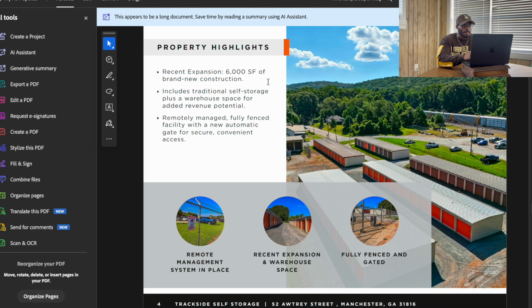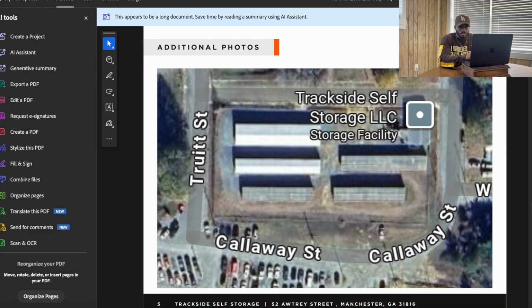But I'll continue. It does have that warehouse. So, potential revenue potential. They're telling you this is pro forma right now. They're telling you, yeah, there's nobody in there, but you could get that. Keep that in mind. It is remotely managed. The only way to do self storage, especially small facilities like this, is to remotely manage it. Fully fenced. Okay, cool. So we can see what's going around.